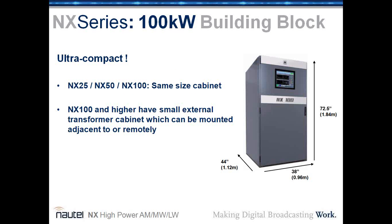So this is the basic building block. This is a 100 kilowatt transmitter. It's ultra compact. Interestingly, the NX25, 25 kilowatt transmitter, the 50, and the 100 are all housed in the same cabinet. The only difference is that in the 100 and higher power, they have an external transformer cabinet, which is mounted adjacent to or remotely.